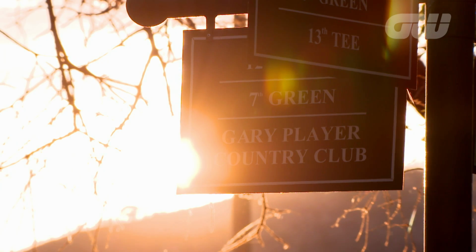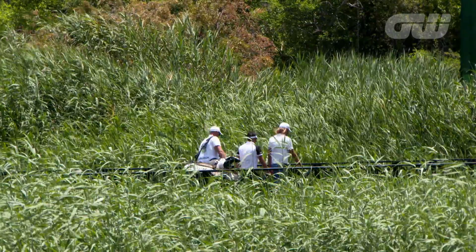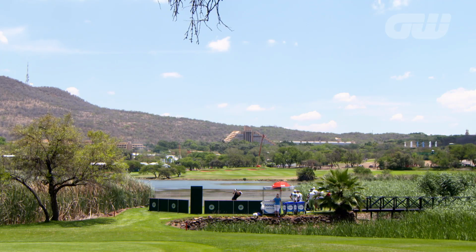The Nedbank Golf Challenge provided the perfect platform for the tournament organisers to demonstrate how they run an environmentally friendly championship. Well, there's a number of things that we believe that we do right. Firstly, the way we deal with waste. We've achieved a green event status already a number of years ago.